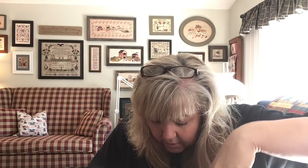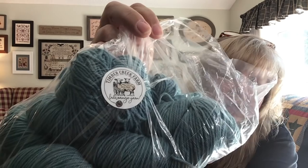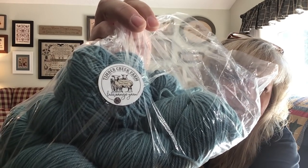She goes by Free Range Yarn, and it's homegrown wool from our sheep and our goats. I'm sorry, I had her little card. She's from Timber Creek Farms. Here it is, I'm just gonna show you this. Timber Creek Farms, Free Range Yarn. That's how you will find her on Instagram, and her name is Janet.